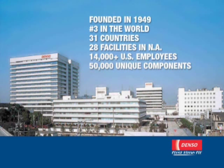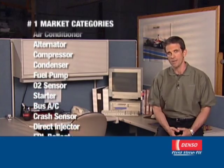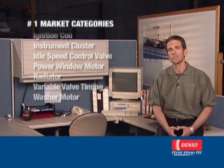Denso delivers more than 50,000 unique components for more than 6,000 different makes and models worldwide. What's more, Denso holds the #1 market share in 18 OE product categories and sells many of these products in the aftermarket, such as AC compressors, starters, and O2 sensors.